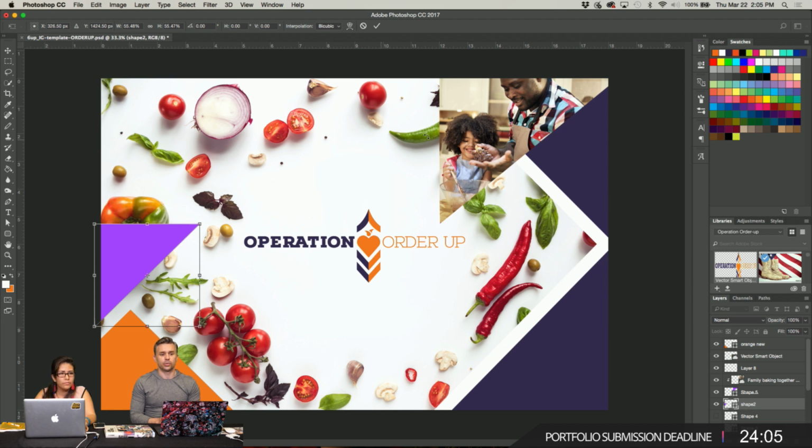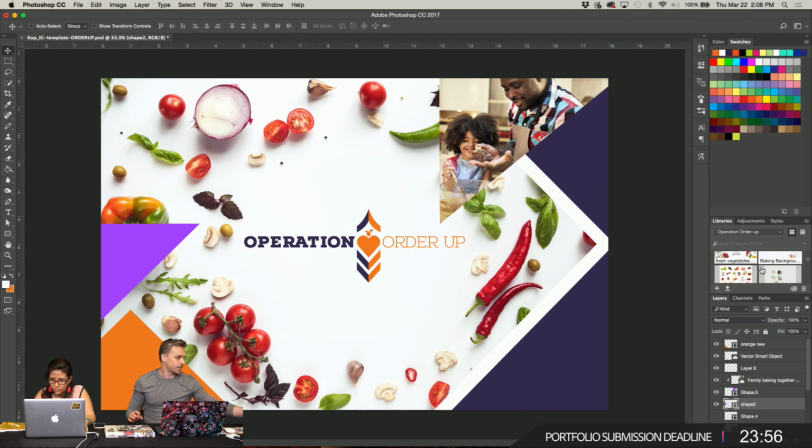That's the whole idea. We welcome any questions as they roll through. Obviously, we're working in Photoshop, and we'll be reviewing portfolios. This is looking really good, by the way. Good pictures make a world of difference.